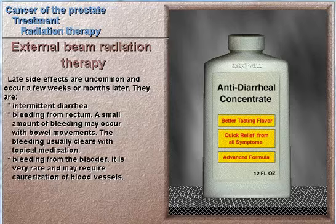They are intermittent diarrhea, bleeding from rectum. A small amount of bleeding may occur with bowel movements. The bleeding usually clears with topical medication. Bleeding from the bladder. It is very rare and may require cauterization of blood vessels.